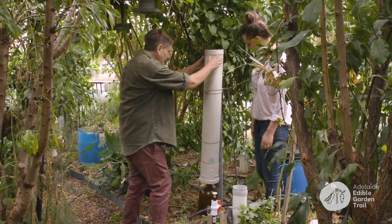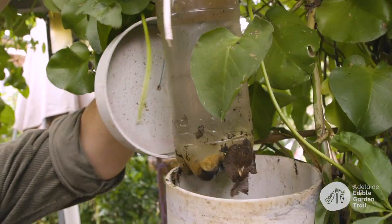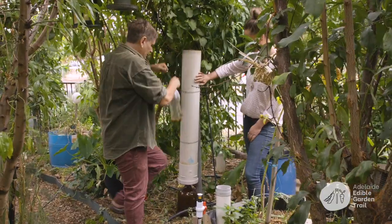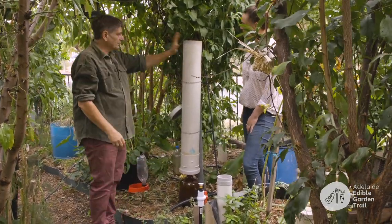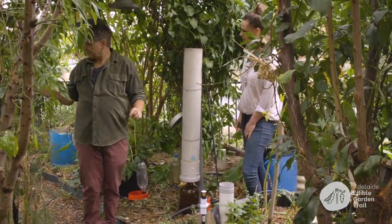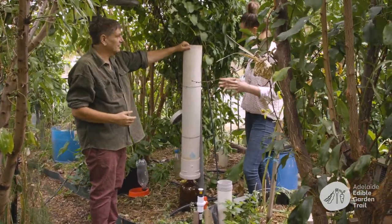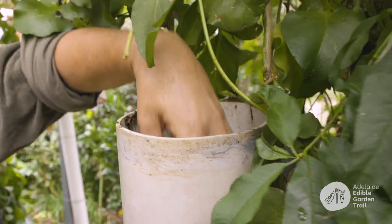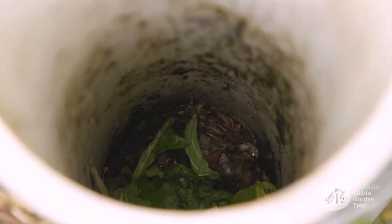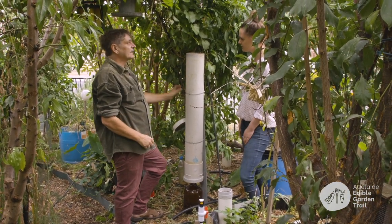Essentially, you have a big pipe. This is just pipe you can buy from any hardware store or get secondhand. It's just normal PVC pipe. The one over there is made from 90 mil, but it's not quite enough. You need to go at least 100 mil. Basically you just shred and pack in whatever you've got, your nettles, your comfrey. Could you use weeds as well? You can, yeah.